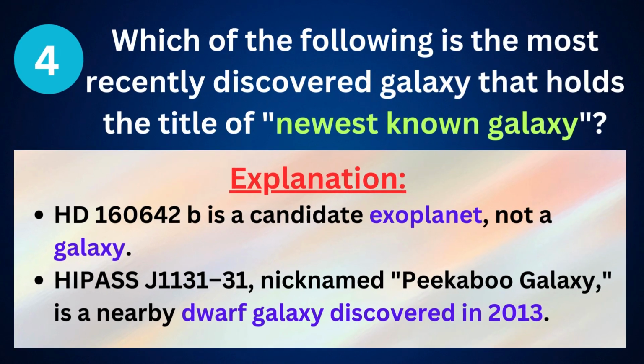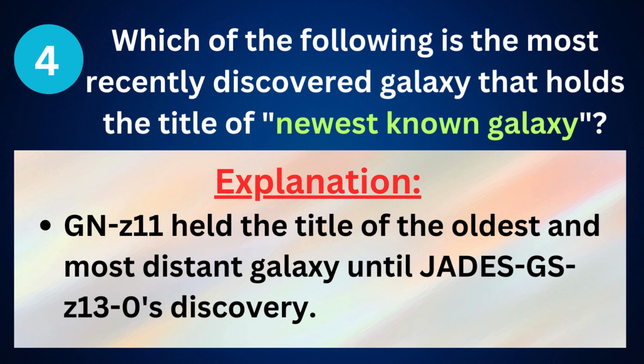HD 160642b is a candidate exoplanet, not a galaxy. HIPASS J1131-31, nicknamed Peekaboo Galaxy, is a nearby dwarf galaxy, discovered in 2013. GN-z11 held the title of the oldest and most distant galaxy until JADES-GS-z13-0's discovery.